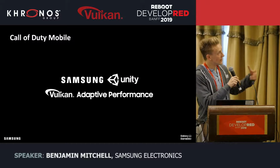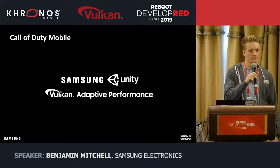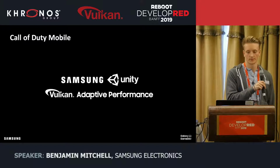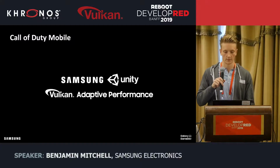So a little bit on how it was done. We worked in collaboration with Tencent, so our name is on a lot of things here, our name being Samsung, and also with Unity on adaptive performance. This is what we really use to push the game to the limit, adaptive performance and Vulkan. The first thing I'm going to talk about is adaptive performance.